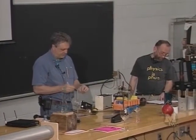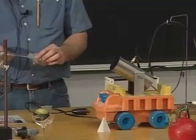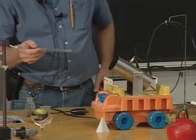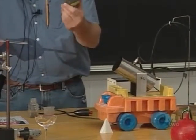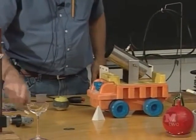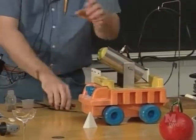So use small scoop, not big scoop. We tell them that. Okay. The projectile is actually a tennis ball, so it's not too lethal. Okay, dump it in. You can see the gas. 3, 2, 1.